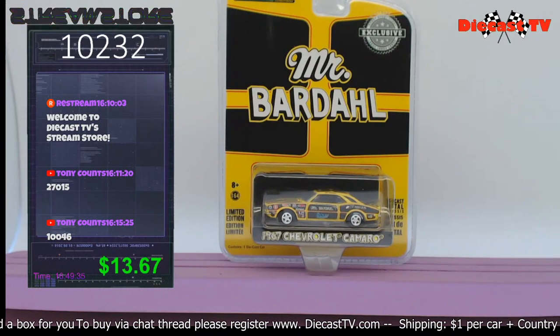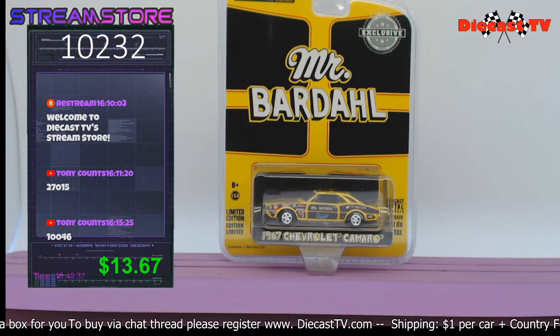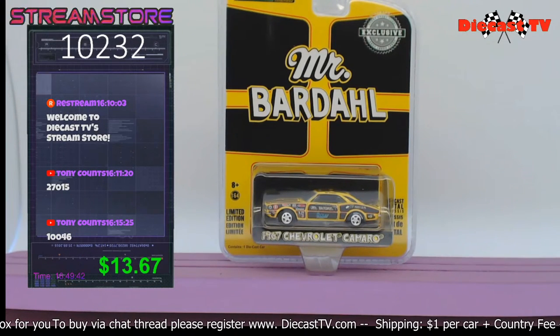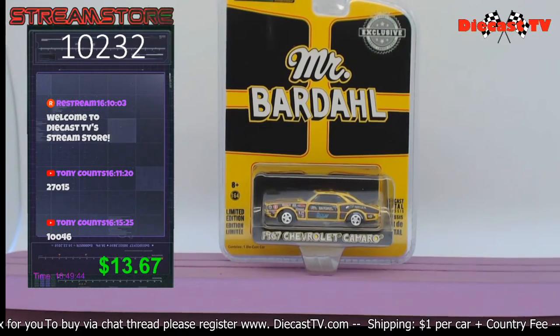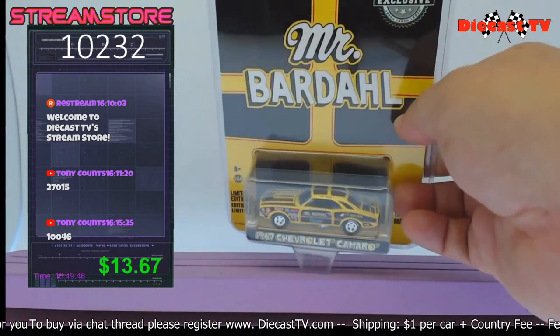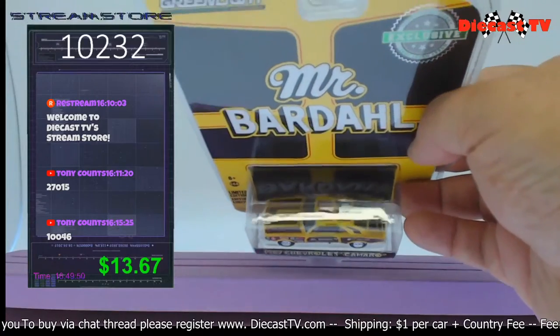Hey, Ross is here with some Green Light. Mr. Bardall, you gotta love it. Check out this paint job. You gotta love this. Just like the real one. This is a 1967 Chevy Camaro. Mr. Bardall, he was driving this bad boy. Take a look. And that all the way throughout.